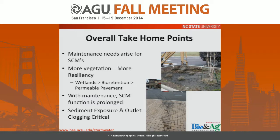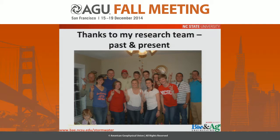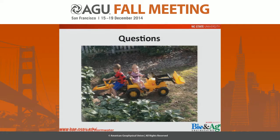And last but not least, the two major issues with low-impact development type techniques are sediment exposure, basically blasting with too much loose sediment, and having the outlet get clogged, which I pointed out with the wetland earlier. I want to thank my research team, past and present, for providing the data I was able to present, and I'm happy to entertain any questions we might have.